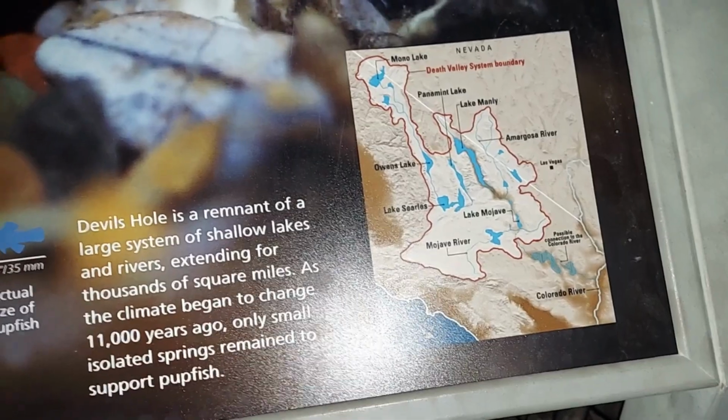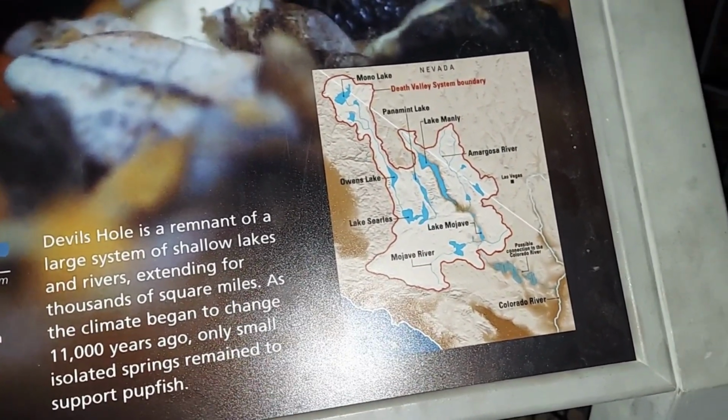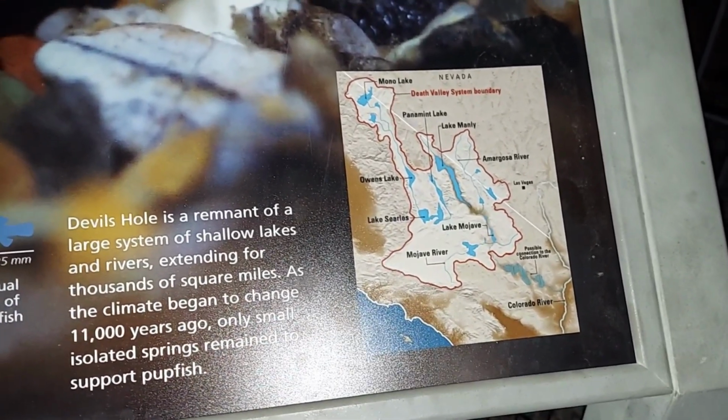I'm gonna go ahead and turn mine on as well. A large system of shallow lakes and rivers extending for thousands of square miles. As the climate began to change 11,000 years ago, only small isolated springs remained to support pupfish.